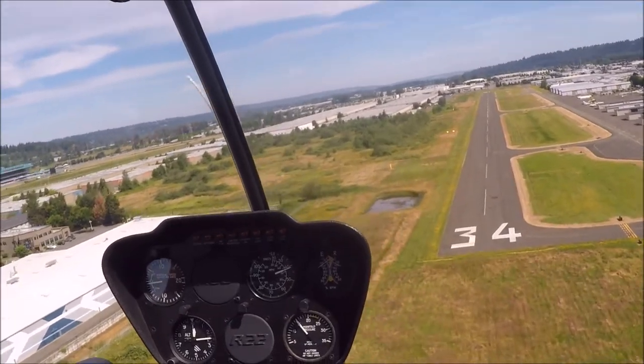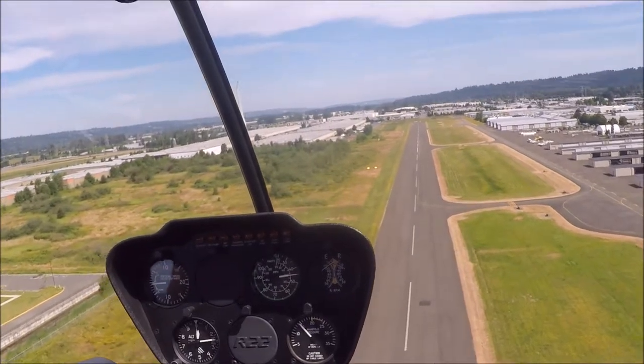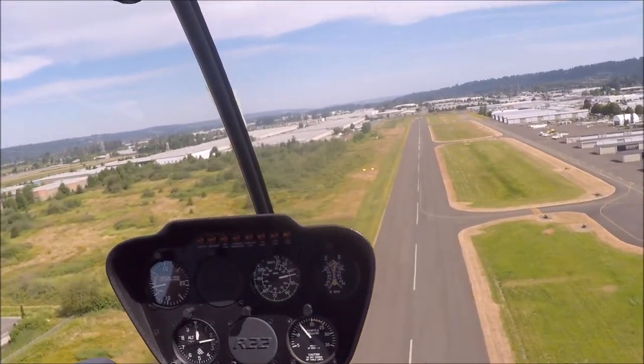All right, there we go. Pick up that sight picture for a normal approach angle. Remember, don't focus on the windsock. Use your peripherals. Keep your eyes down the runway.